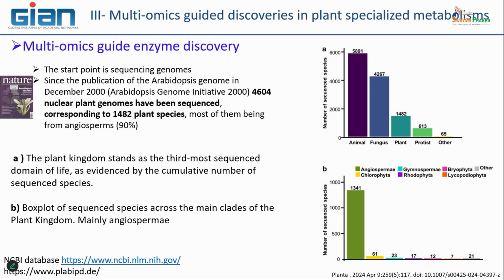And if we look at what, in the plant kingdom, are the families or the classes of plants that have been most sequenced, the majority come from angiosperms. So, the plants that are of interest for us for several applications, foods obviously, but also pharmaceutical or specialized metabolites. And this is very interesting.